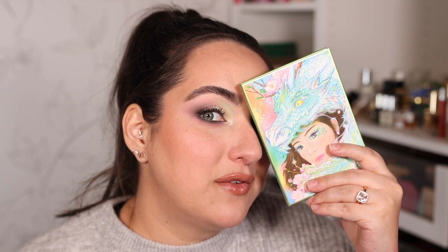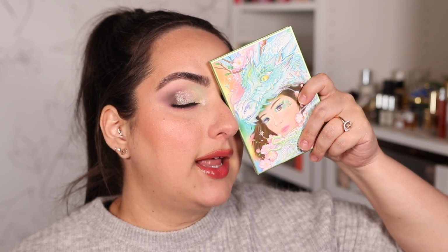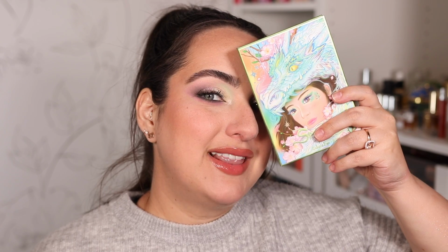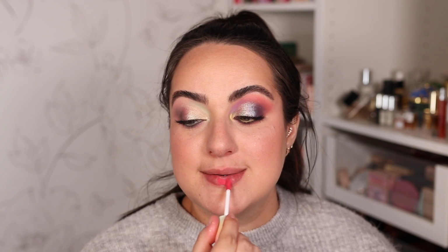Let's go ahead and try the lip trio that is part of this palette's collection, starting with the gloss in Dahlia. Here's what Dahlia looks like next to the shades from the palette. This one is Buttercup, a bit of a lighter orangey color. And then Judy also made a matte lipstick in the shade Tulip. So let's see how we do with this one.